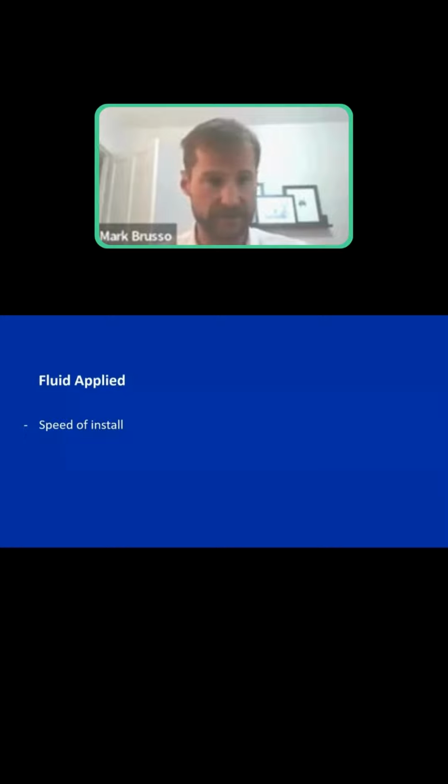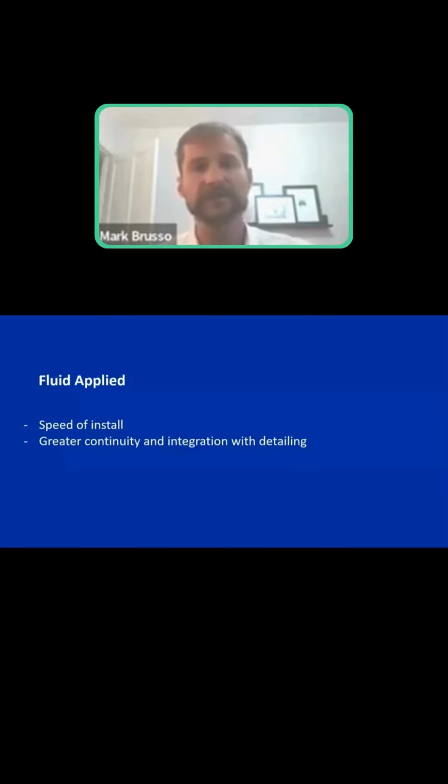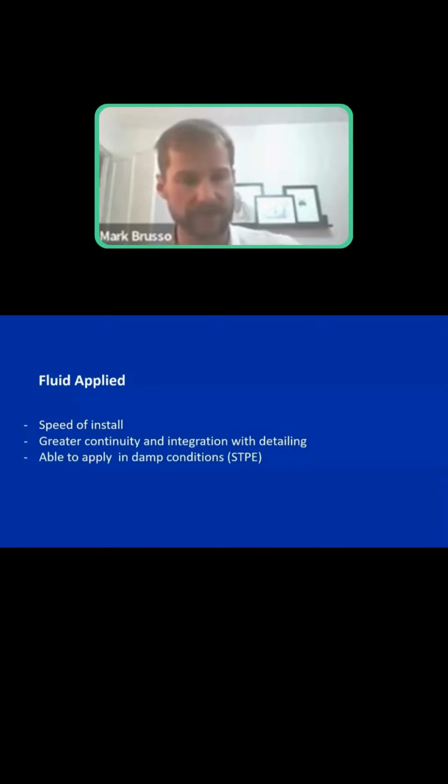So productivity is key. We're able to, I think, observe better continuity of details within the building envelope and the corners and so forth. I think fluid applied really does a good job of continuity.